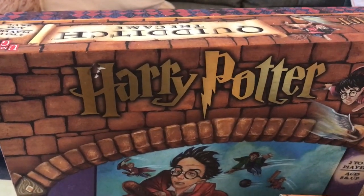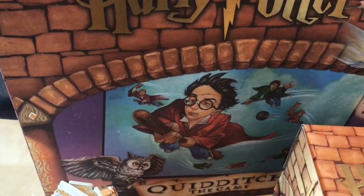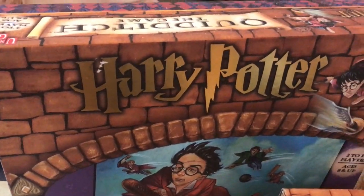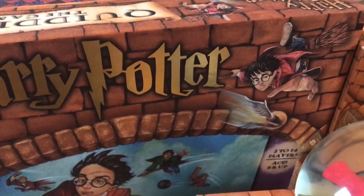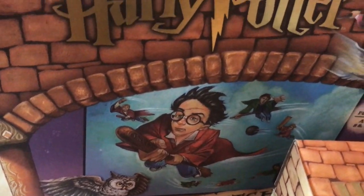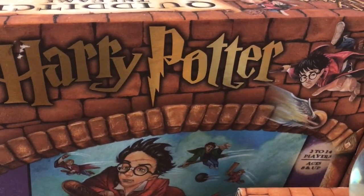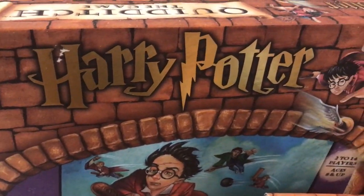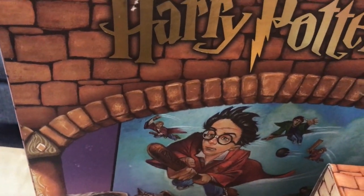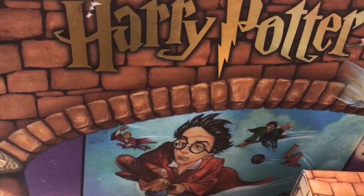All right, we'll start at the back. We have the Quidditch board game. This I never actually played because it's really, really complicated. And me being a snot-nosed 9-year-old, I just had no interest at all in getting stuck into this. Would I do it now that I am a lot older and I guess a lot smarter? Probably not. No, I'm not really interested in playing it, but it's here. I'm pretty sure all the pieces are here.